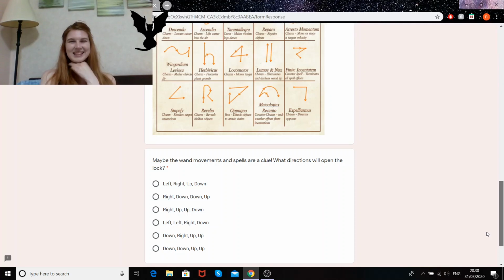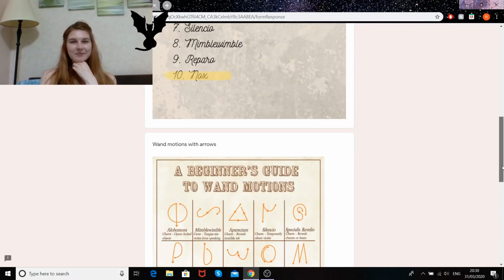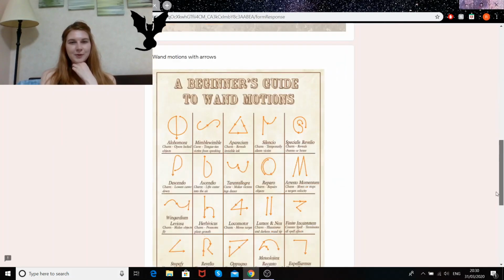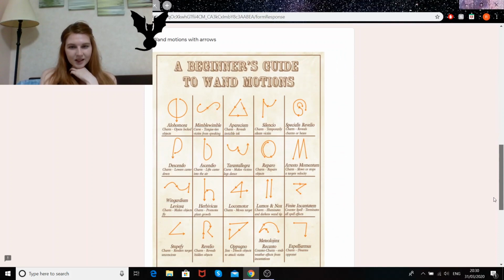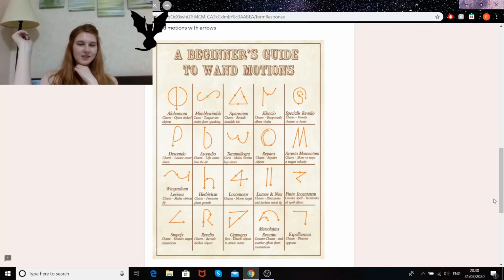They're literally spelling this out for us to make it really easy, but it's fine. What directions will open the lock? Okay, so Stupefy is... Where's Stupefy? Okay, Stupefy is like that.